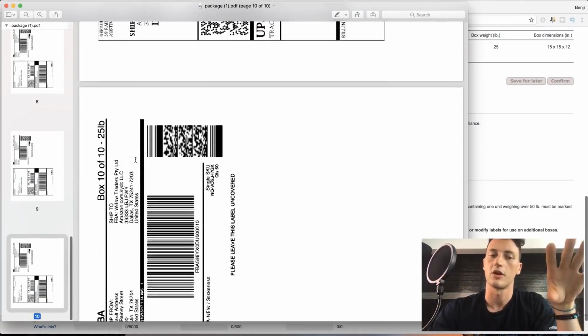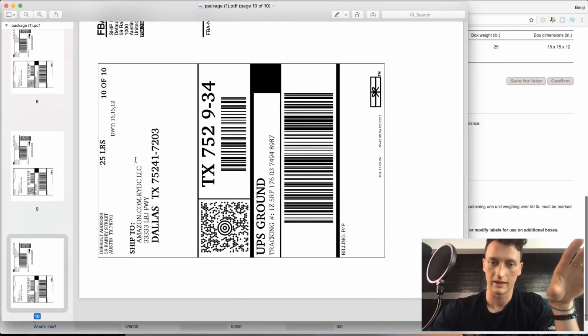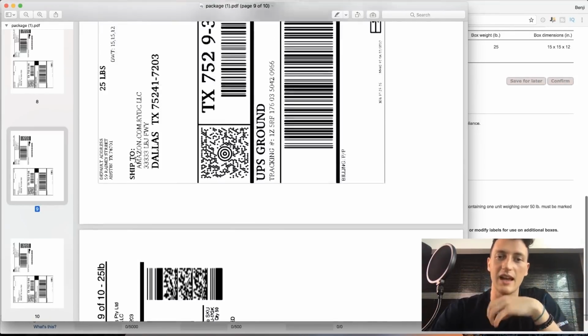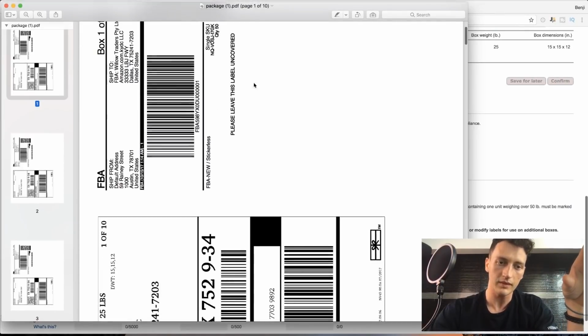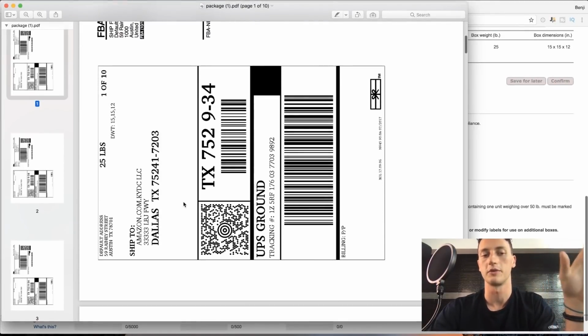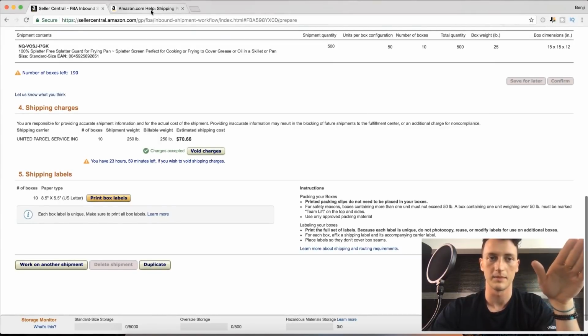But I can just stick all 10 of these labels onto my box that has 50 units inside, and then just schedule a UPS pickup or drop these off at UPS. Now when you stick these to your box, make sure you don't put it over a cut in the box.